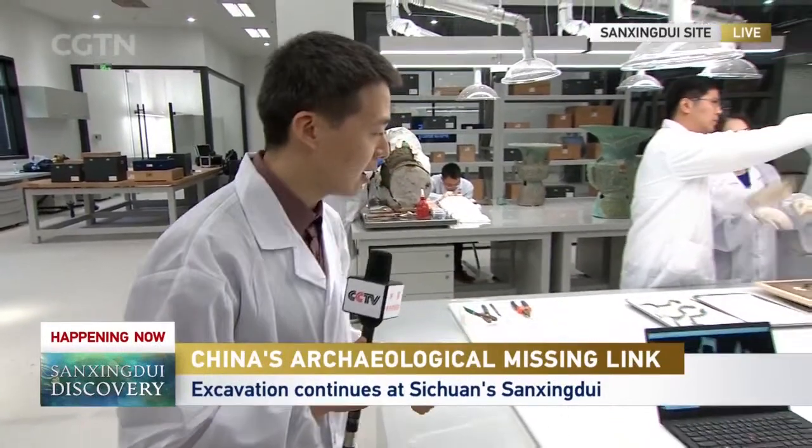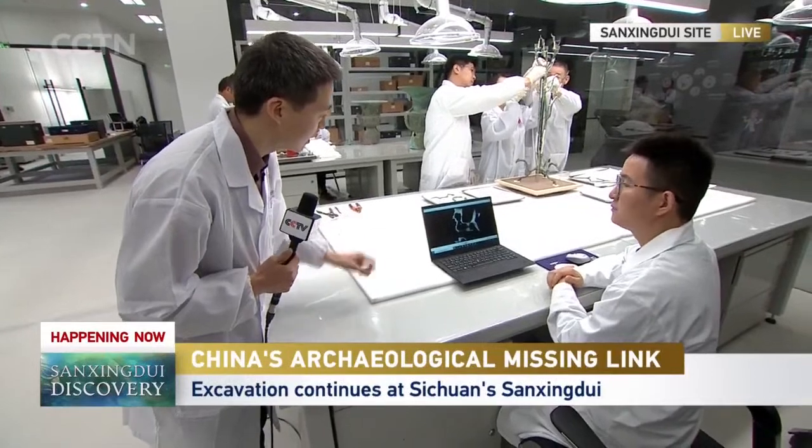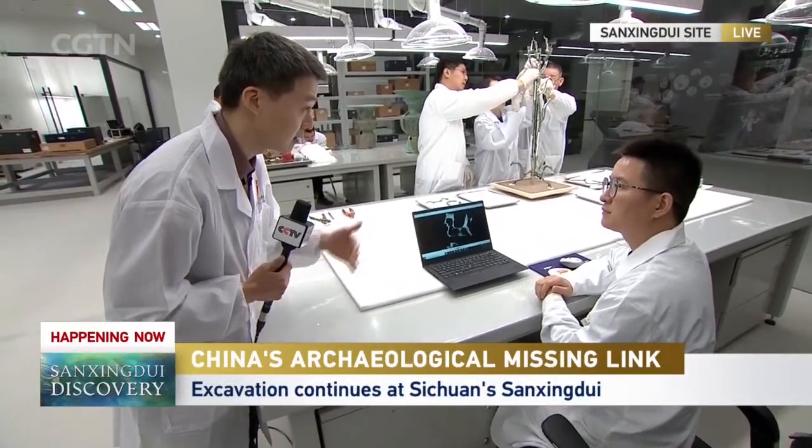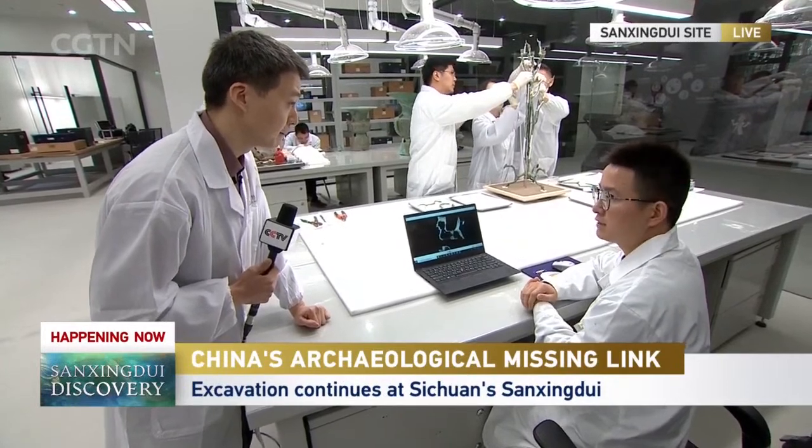This is a very tall sacred bronze tree with a height of 3.96 meters. Only with all the elements in place did we decide to start the final restoration. And our experts have also done a lot of preparatory work. And what are these? Could you please talk about it?